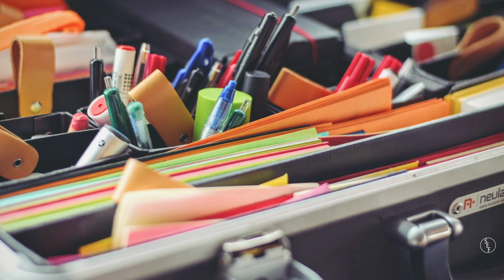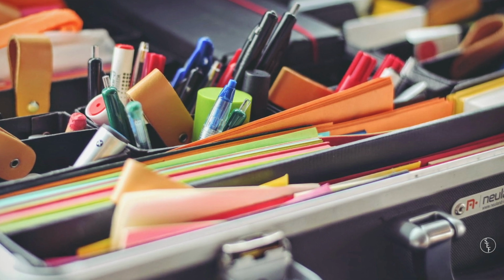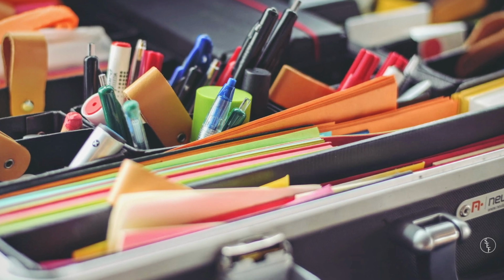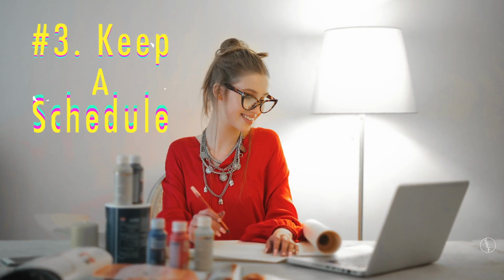I like to start with the smaller, easier tasks first and work my way towards the larger, more time-intensive jobs last. That way I can cross off more tasks faster, which creates momentum and motivation to keep knocking off items from my to-do list. Number 3, keep a schedule.